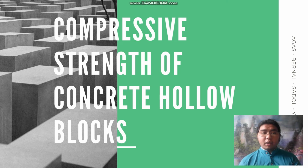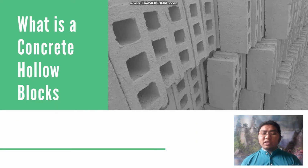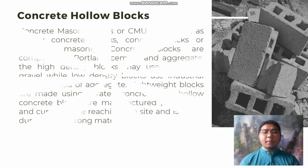Good day, everyone. We are about to report on the compressive strength of concrete hollow blocks. The flow of our presentation will go as follows. We will discuss its definition, history, application, background information, existing standards, manufacturing process, and test for compressive strength. So to start this, what is a concrete hollow block?